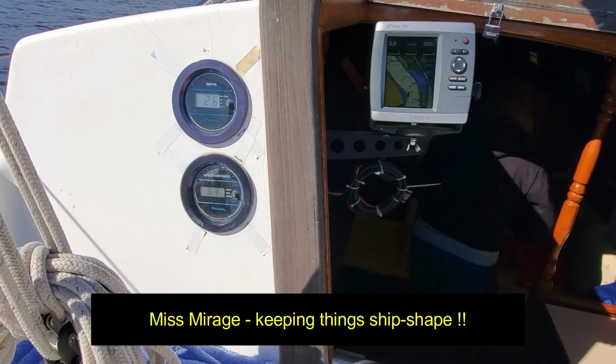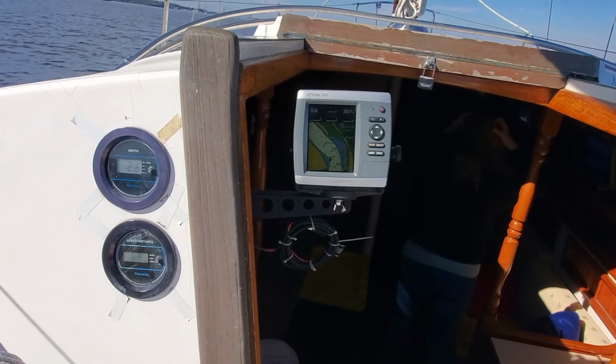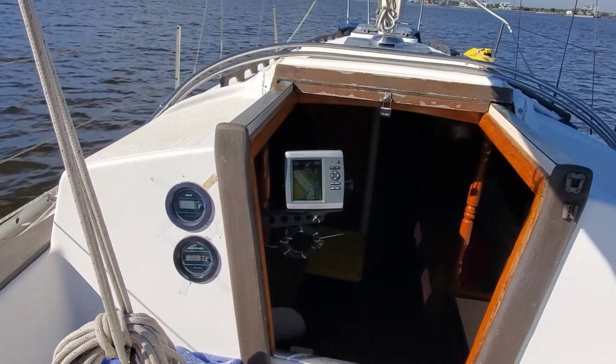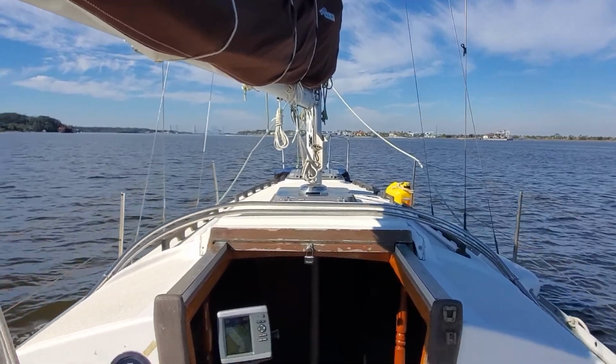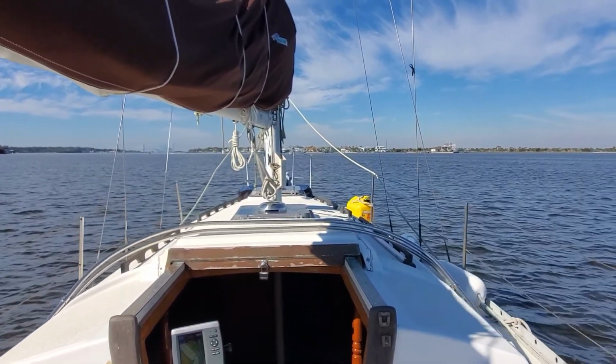6.3 on the knot meter. 3.6 over the ground. So yeah, a little on the slow side out here on the river. Tide is definitely not our friend, but still a nice day, and you don't buy a sailboat for the speed, baby.